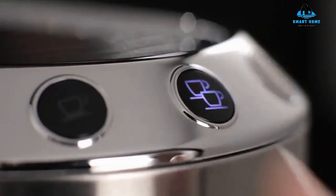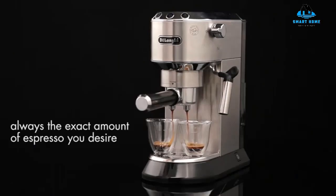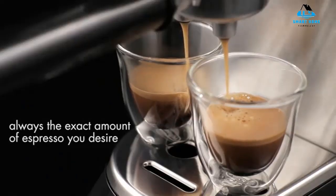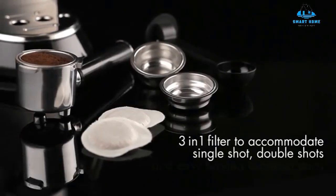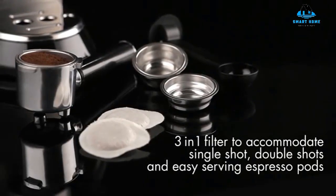This is a solid espresso machine if you're looking for something that's a compact size. It also brews a quality shot of espresso without breaking the bank. The smaller water tank size makes it perfect for a household of one or two coffee drinkers.